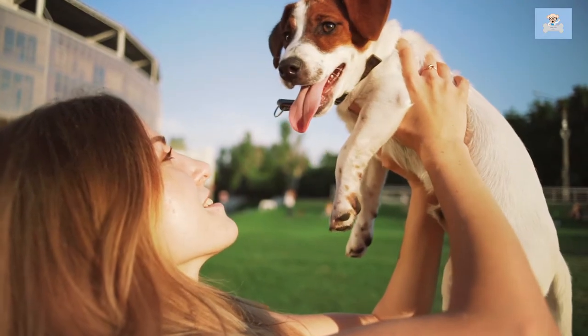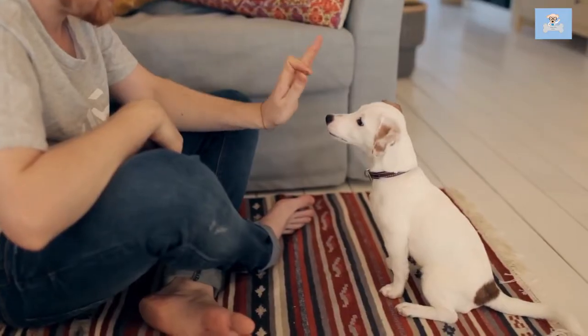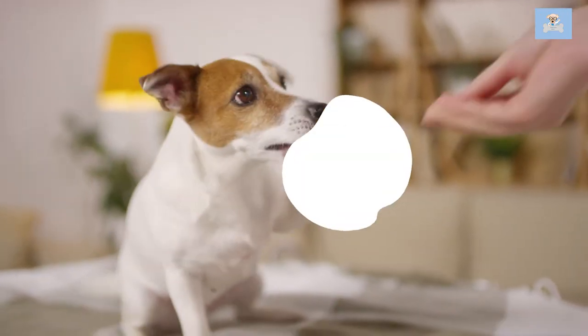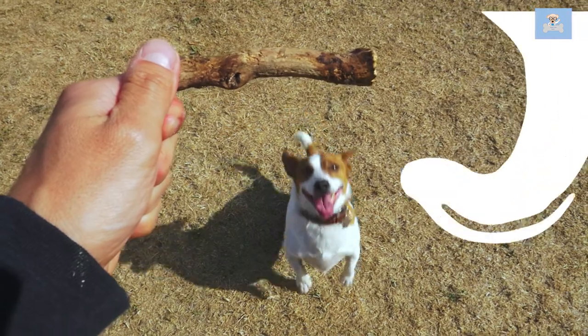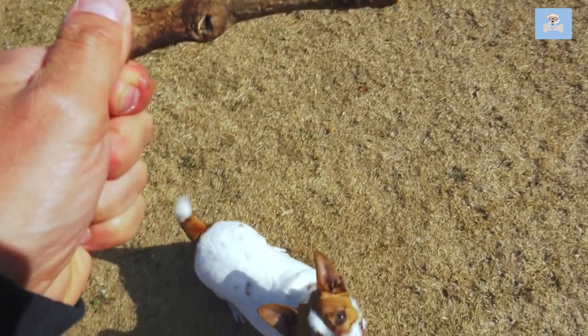They are also very intelligent, athletic, fearless, and vocal dogs. Obedience training is highly advised as they have a tendency to be stubborn and aggressive at times. This, combined with their loud and energetic nature, makes them great guard dogs, however.